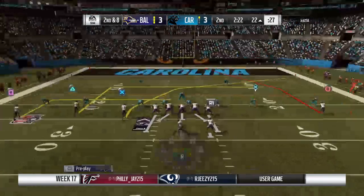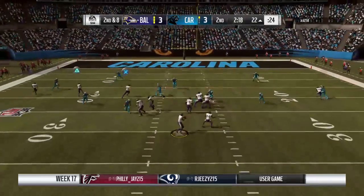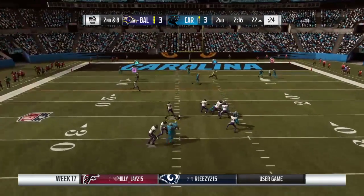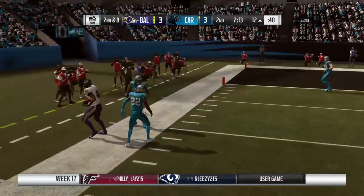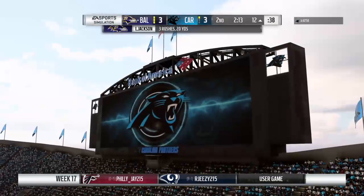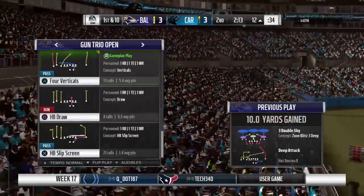Here we go now. Green 39, green 39. To throw on second down. Jackson dancing to his left. And he'll be out of bounds, taking it just shy of the 10 at the 11 or the 12. 10 yards there, good enough for a Raven first down.